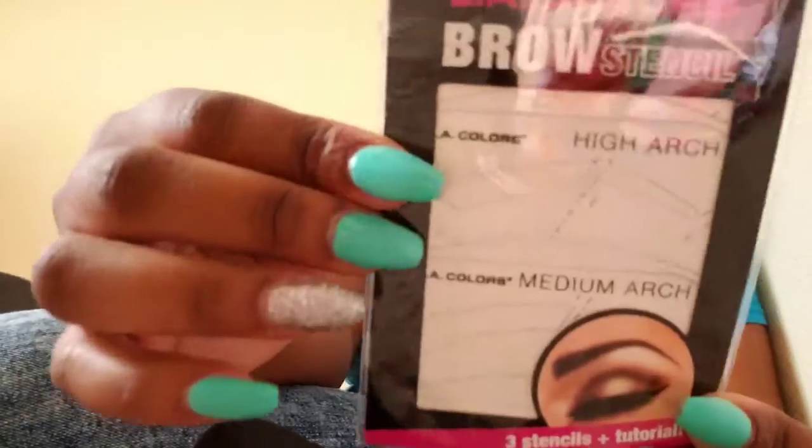I got this. This is from LA Colors. This is a brow stencil.